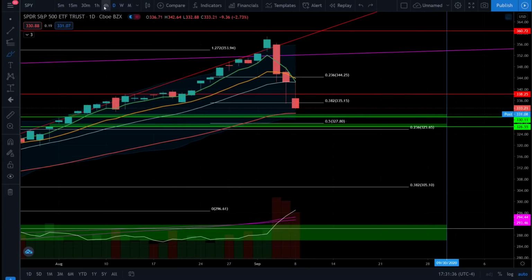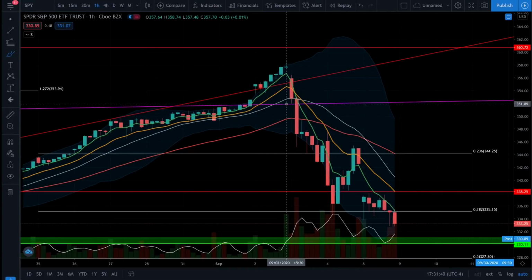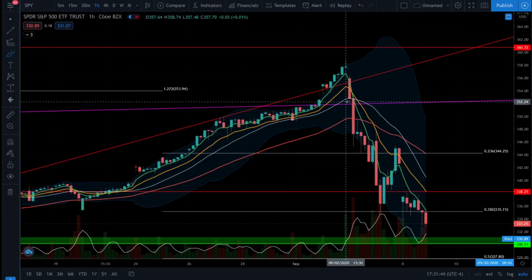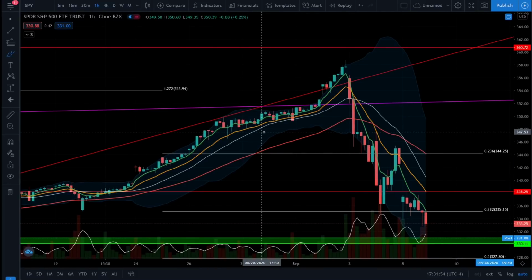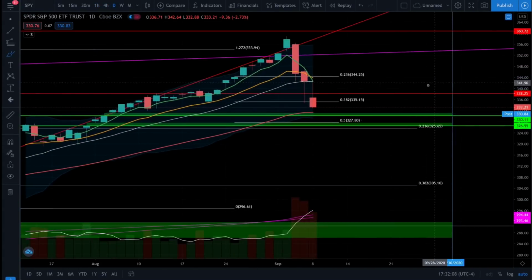So if we switch over to a 1 hour chart, you can see this much better, where you can definitely see that the market has been seeing lower lows and lower highs ever since we started selling off from the high. So anytime we see lower lows and lower highs, we're waiting for a trend reversal. So we've reversed from a trend of higher highs and higher lows to now a trend of lower highs and lower lows. So just like we don't want to try to call a top, we also don't want to try to call a bottom. And we've only been selling off for 3 days now.